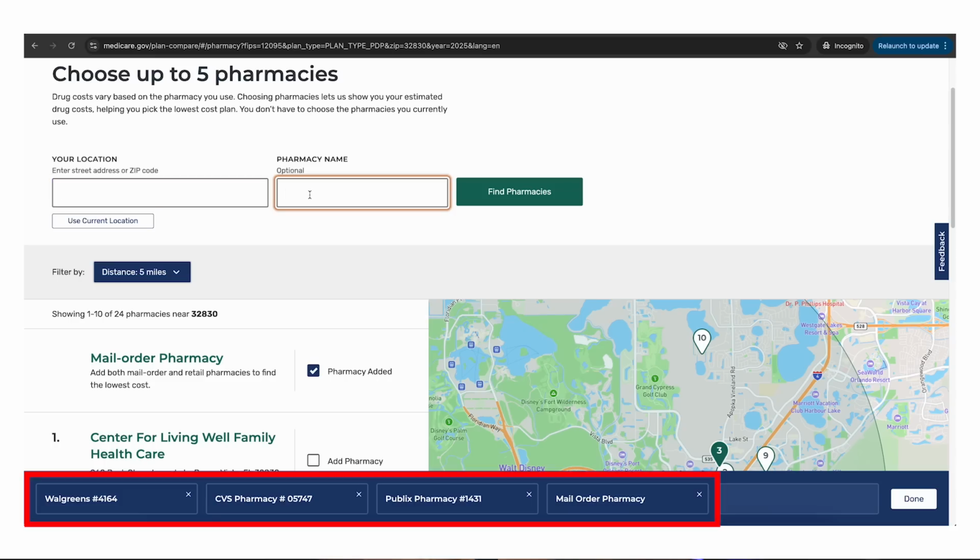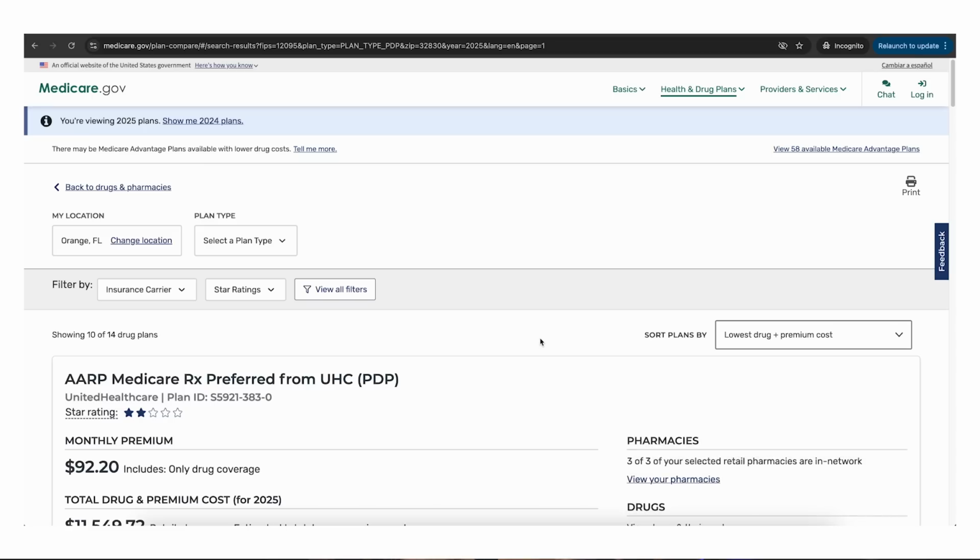Add at least 3 and up to 5 pharmacies, including mail order, and once you have your preferred pharmacy selected, along the bottom there is a white button that says Done. Click that. Here's where the fun happens. The next screen will have all of the Part D plans available in your area, and it is already sorted by lowest drug and premium costs.